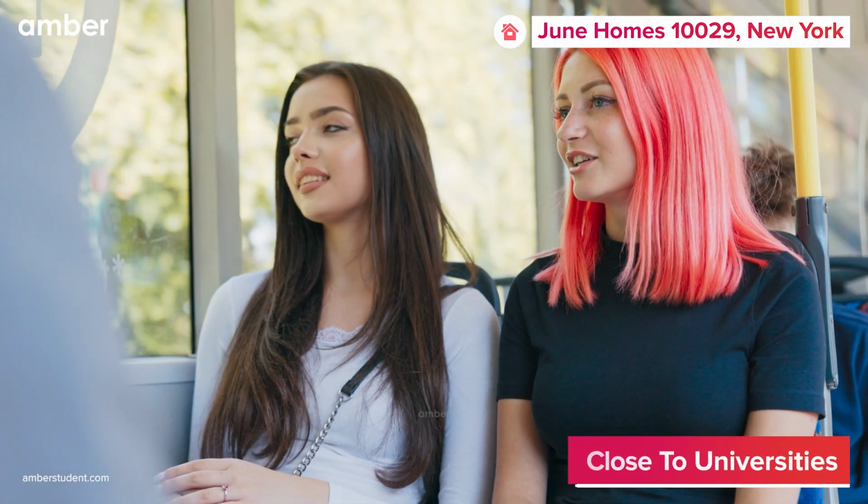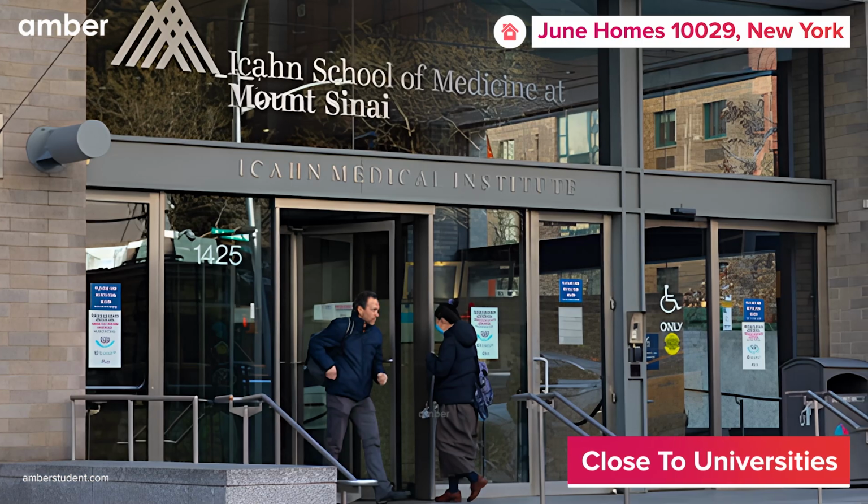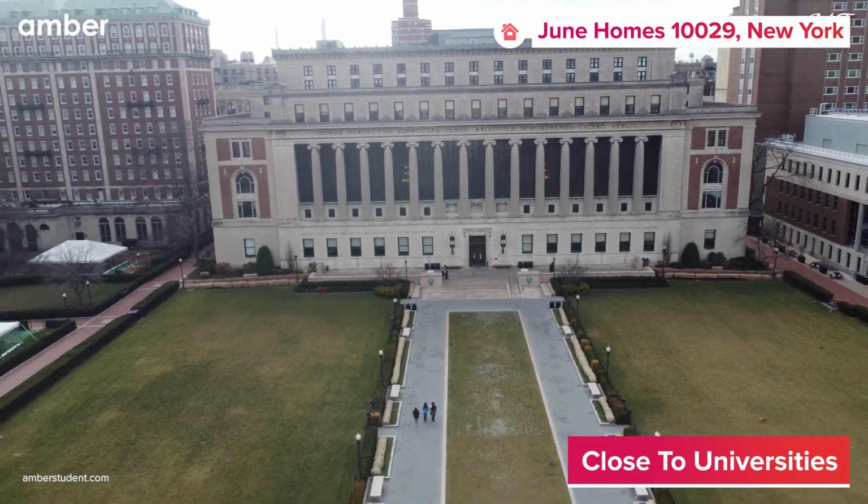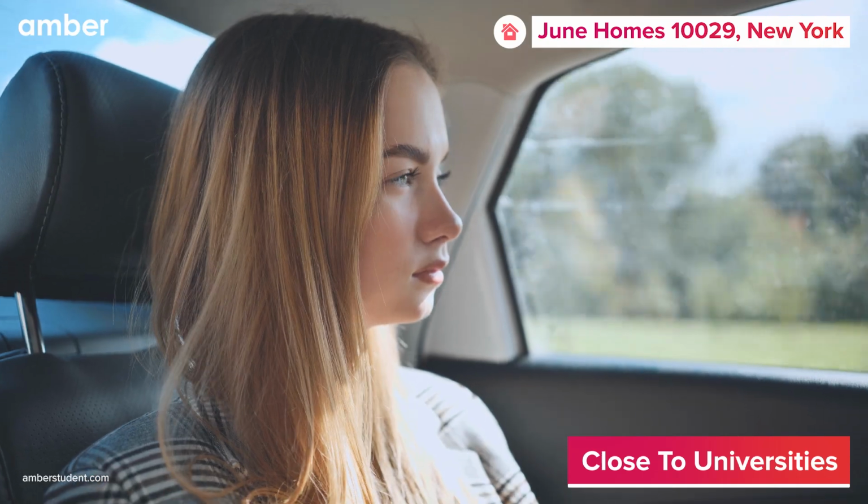This perfect location puts you just a short drive away from the Icahn School of Medicine at Mount Sinai and Columbia University for an easy, everyday commute. All it takes is a fun car ride, and you're there.